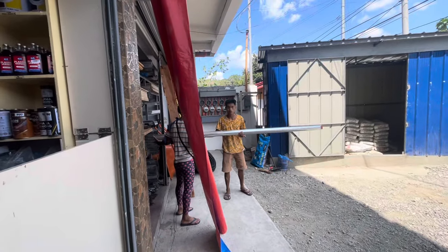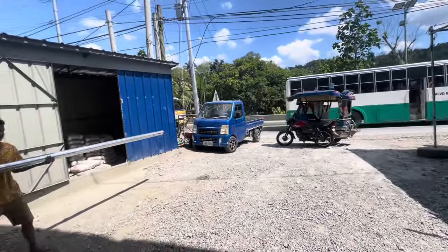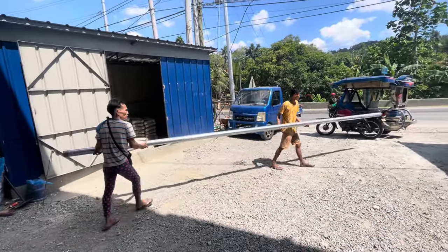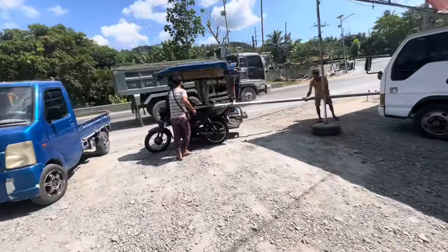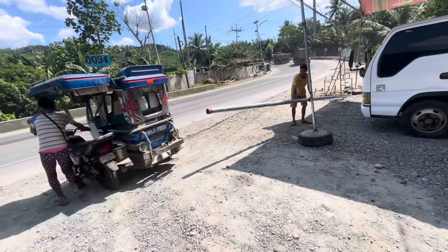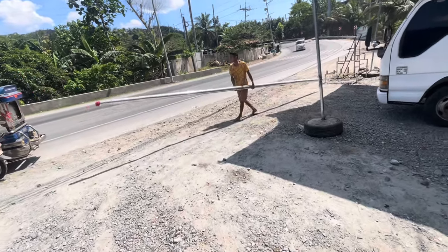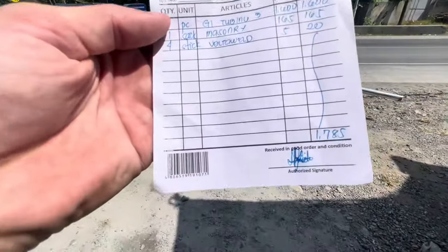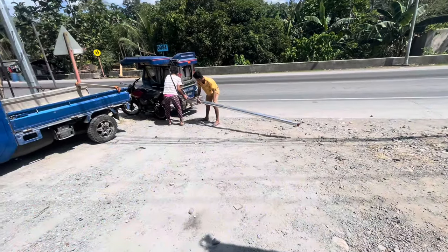All right, so we found Dodo. He's doing tricycle riding today, which worked out because we need his tricycle to transport this. So that's the pole we need. That would've been kind of hard to take on our bike. So the total for this was 1,785. Cement, pole, and some welding stuff.